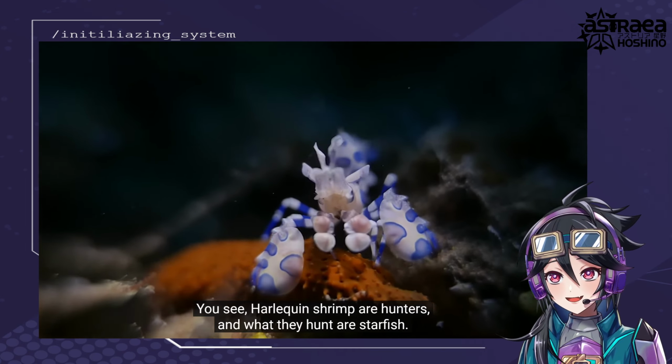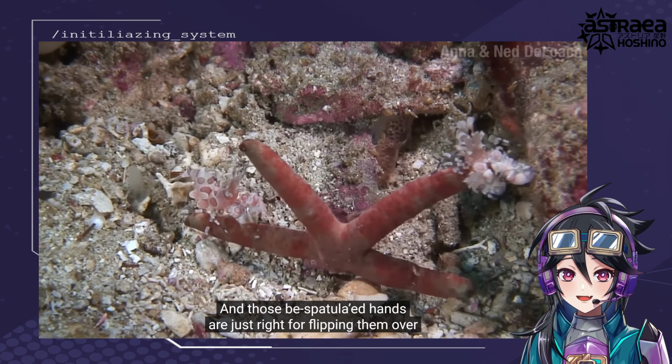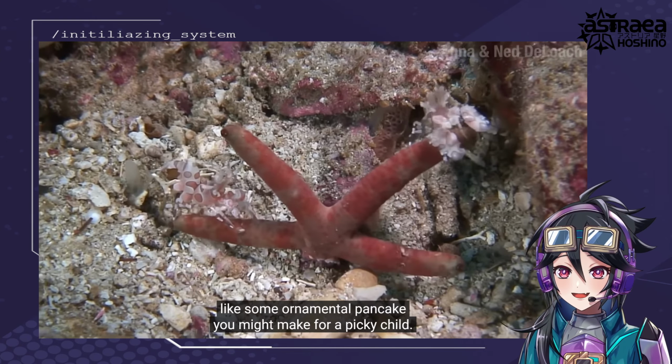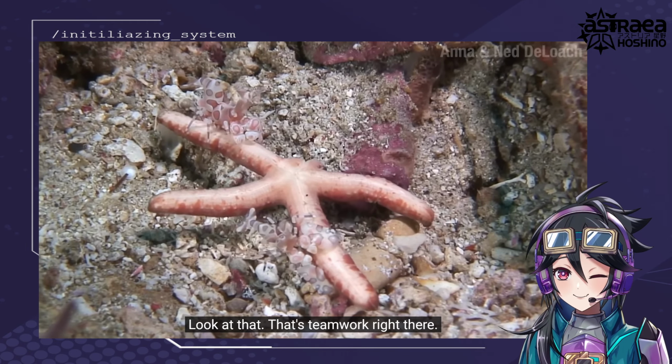Death? You see, harlequin shrimp are hunters, and what they hunt are starfish. Those bespatulaed hands are just right for flipping them over. Double team it. Like some ornamental pancake you might make for a picky child. Look at that. That's teamwork right there.